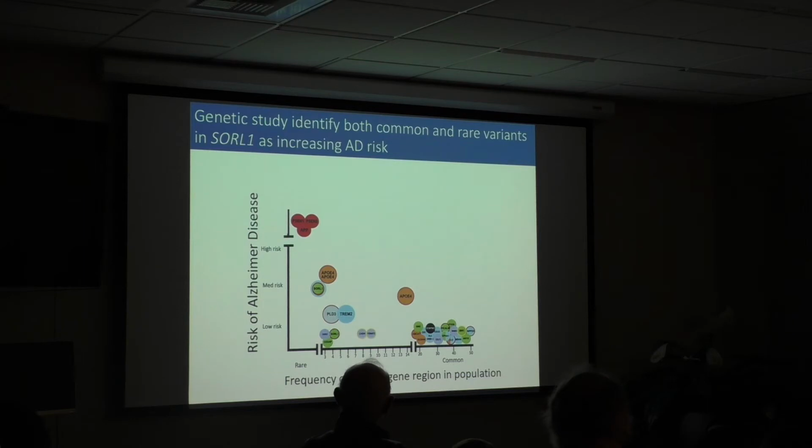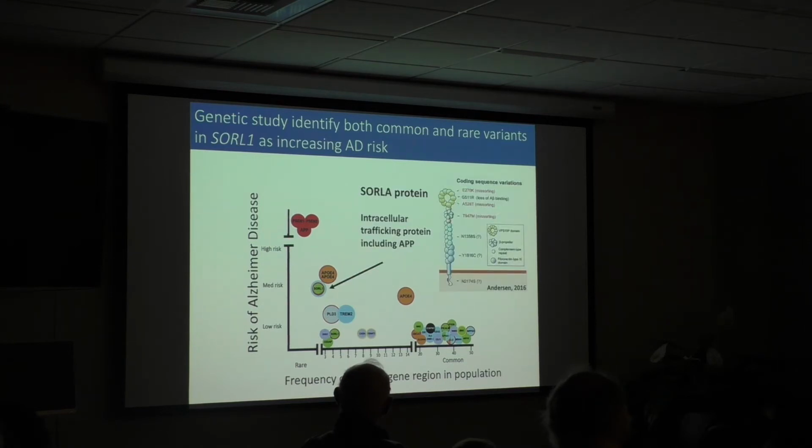So she came to speak to you, I think, in spring. Okay, good. And she had probably talked to you about the work that they've been doing in vitro using iPSC neurons. And so just to remind you, SORL1 is an intracellular trafficking protein. So it takes things from the Golgi, from the endosome. An abnormal function of SORLA increases the release of amyloid beta in some of her neuron models.